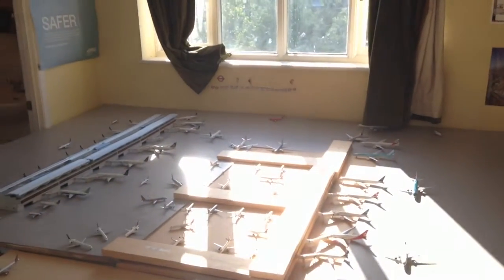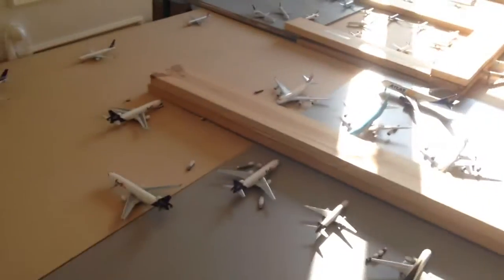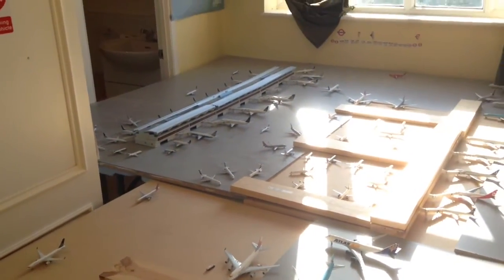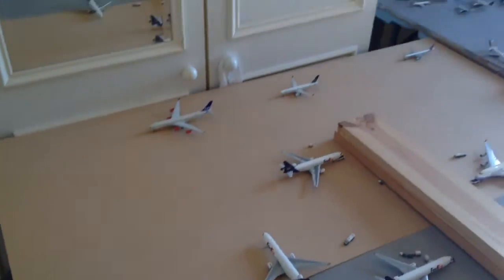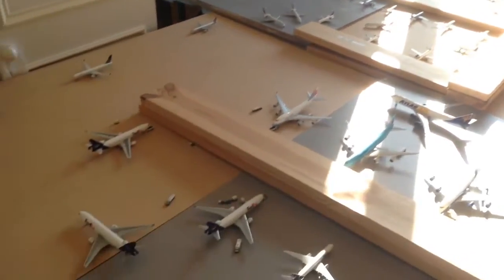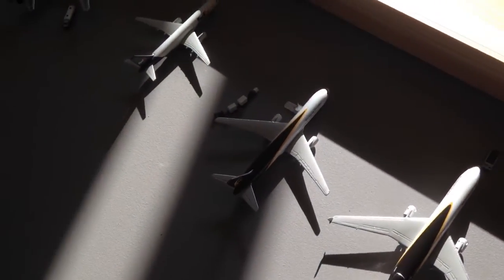Sorry about the lighting. It's mainly different over there, but as you can see, I've got 1, 2, 3 runways down here. So I thought for a major airport like this, 3 runways is appropriate. And obviously, the real O'Hare, I think it's got 5 runways. So I'm never ever going to make that many runways, but I did try to make it as close as possible.